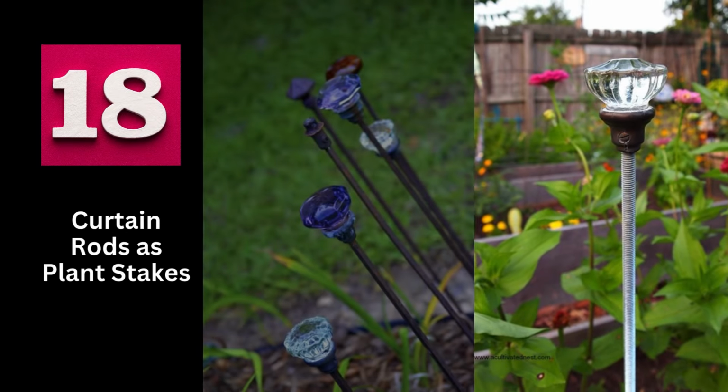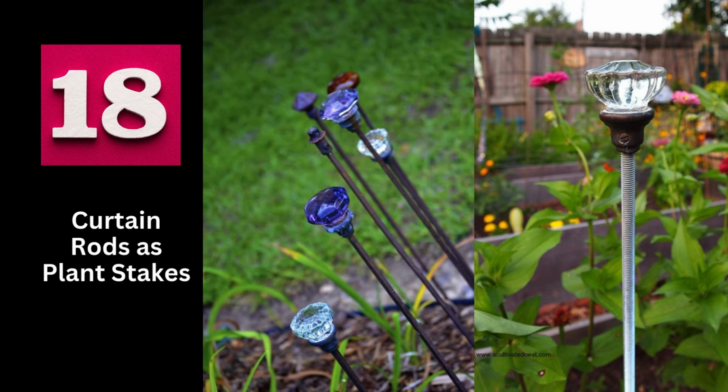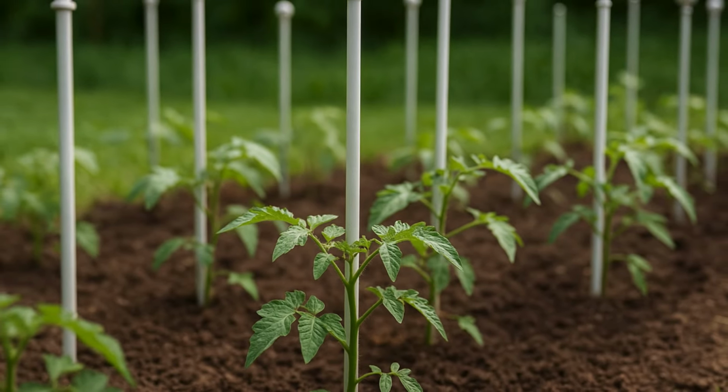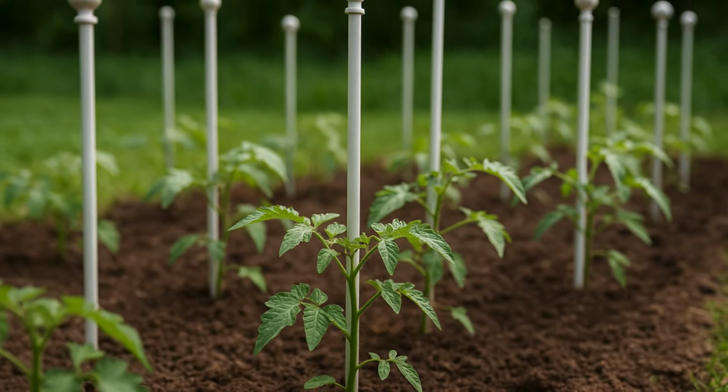Tip 18. Curtain rods as plant stakes. Unused curtain rods become decorative supports for tall plants, adding practical elegance to garden beds with ease and simplicity.